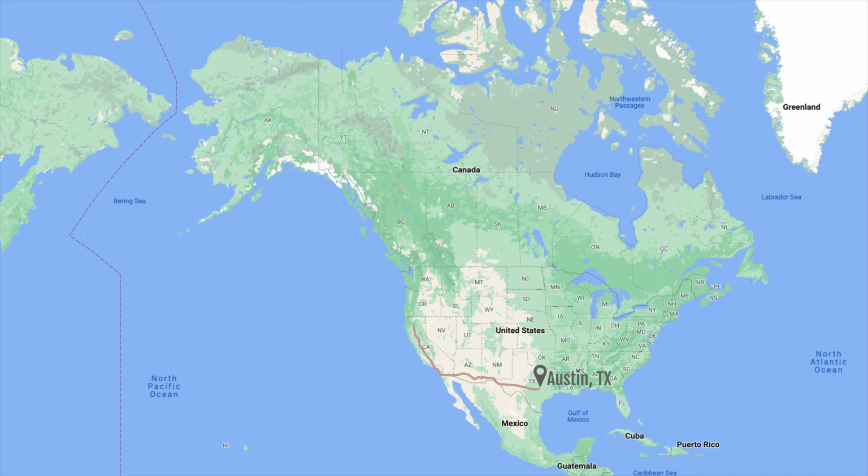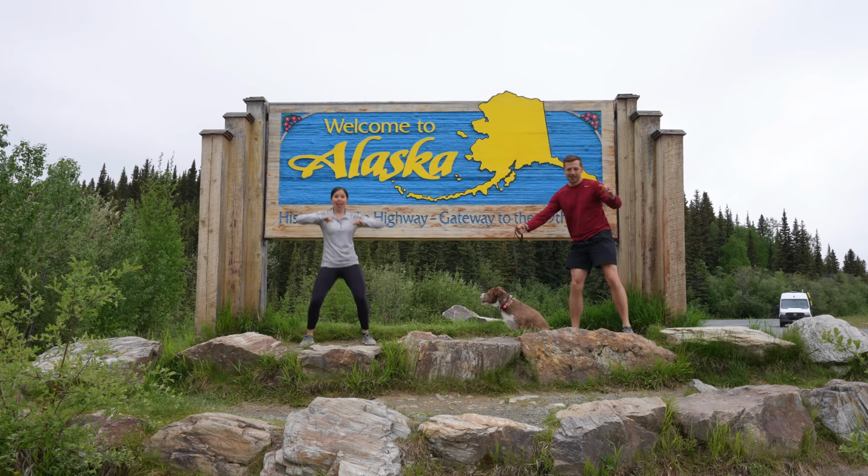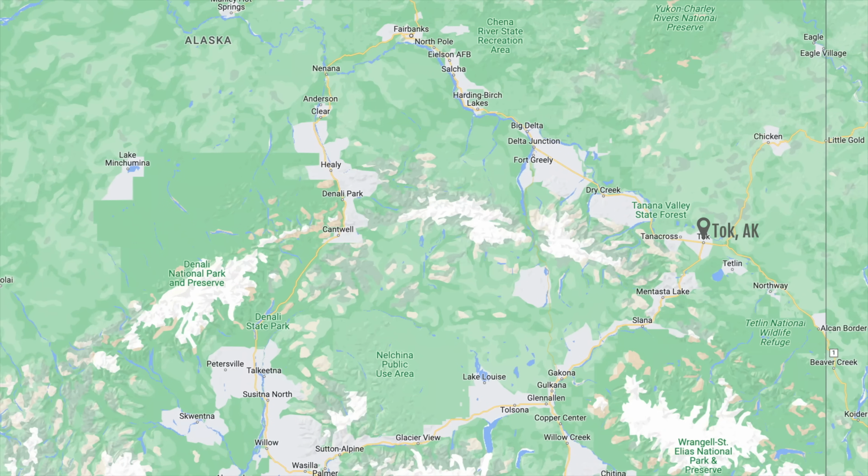Over the last 5 months, we've driven over 6,000 miles from Texas, and we have finally made it to Alaska. When you last saw us, we had just arrived in Tok, Alaska, and since then we've driven the 135-mile, mostly gravel Denali Highway to our first major stop in Alaska, Denali National Park.